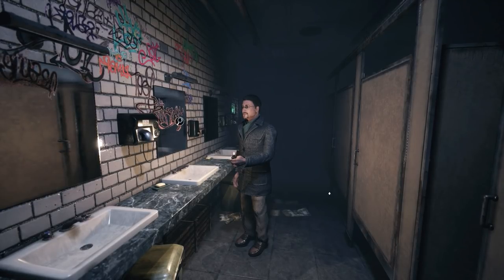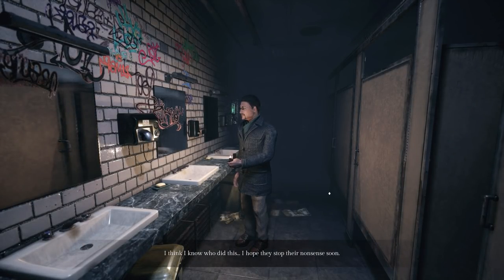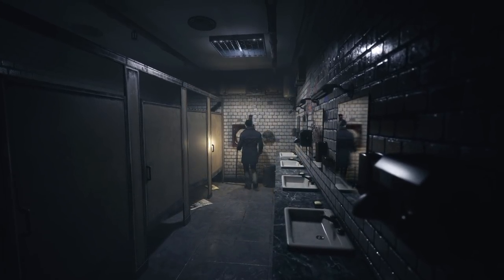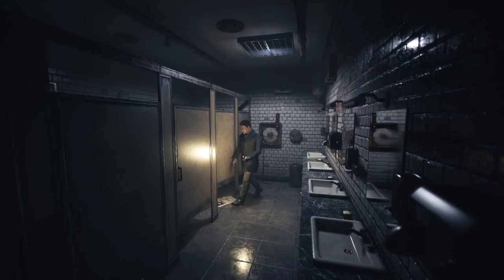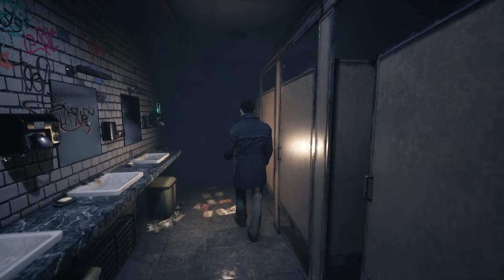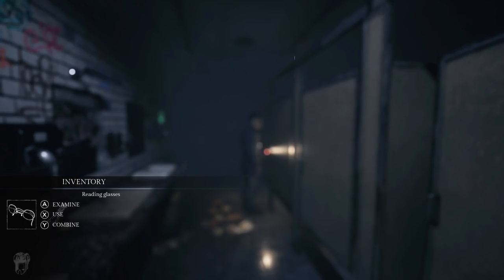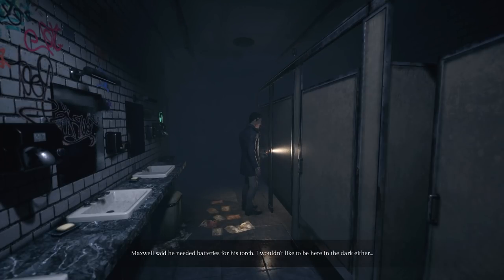And I'm really not liking the mirrors here. The mirrors that aren't smashed. Should I even look at this? I think I know who did this. I hope they stop their nonsense soon. Okay, so... looks like we can't actually use any of these stools. Just out of interest, if I offer him my reading glasses? No? Or the shears? He needed batteries for his torch. I wouldn't like to be here in the dark either.